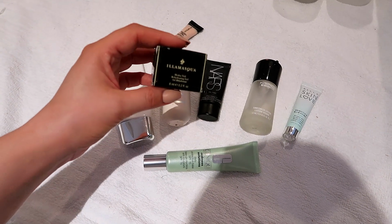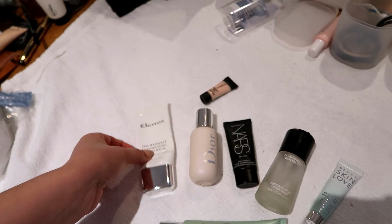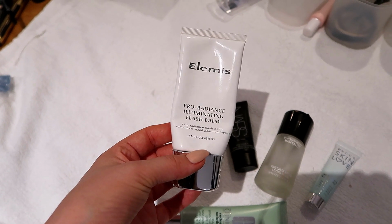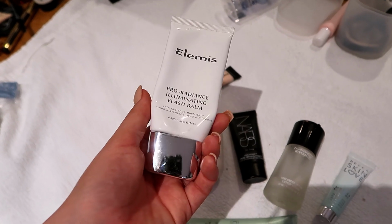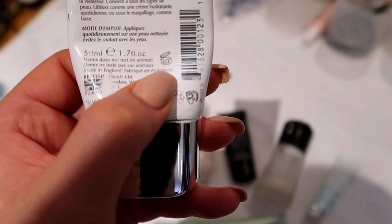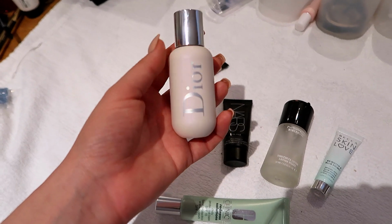Moving on, I have the Hydra Veil from Illamasqua, and I have never even opened this, so that is for someone else to enjoy. Next, I have the Illamasqua Pro Radiance Illuminating Flash Balm, and I remember really loving this. As you can tell, there really isn't that much left. It smells nice. It's quite fragrant, but it smells really nice. But I've had it for a while, and at the back here it says 6 months. I'm not sure if you can see that, but it's definitely too old, so I have to just get rid of that.